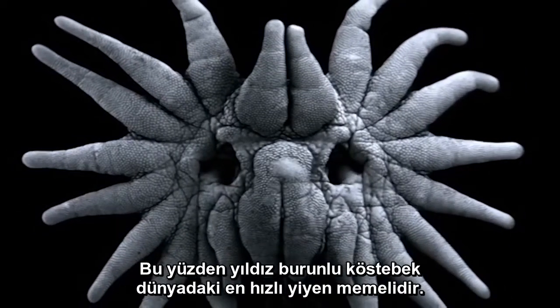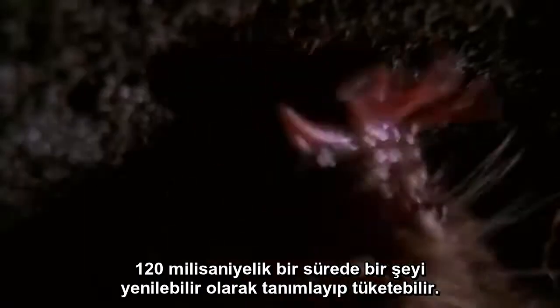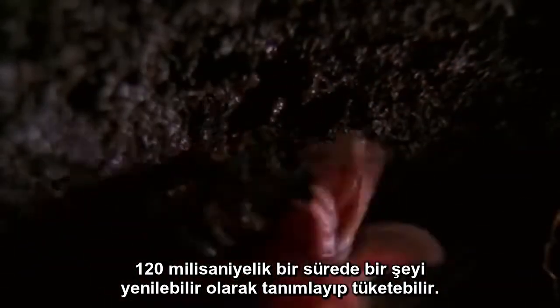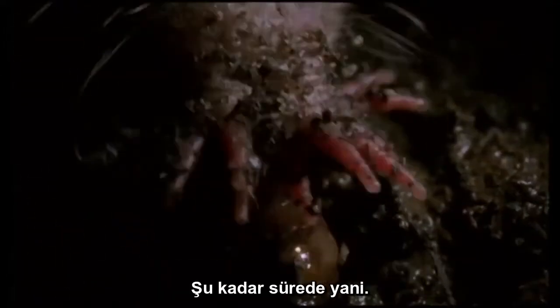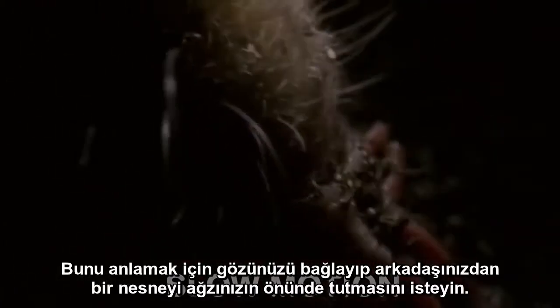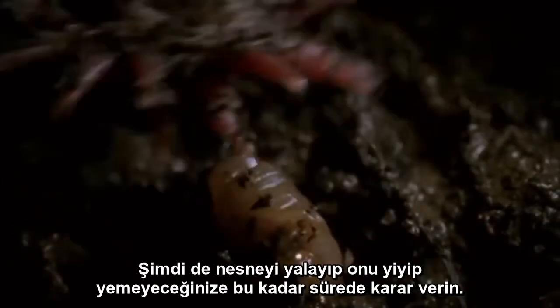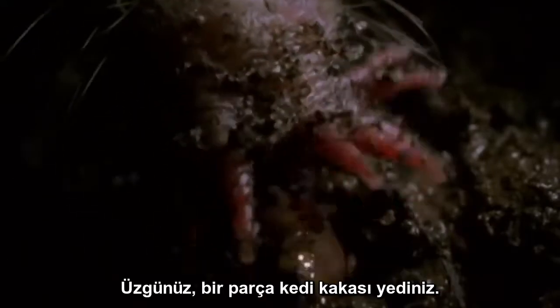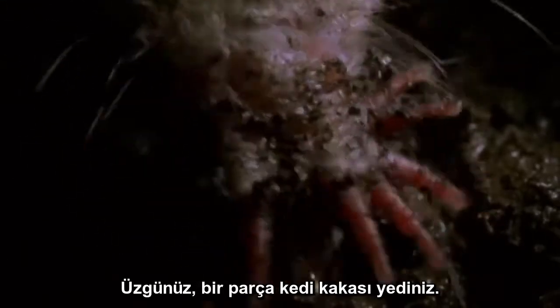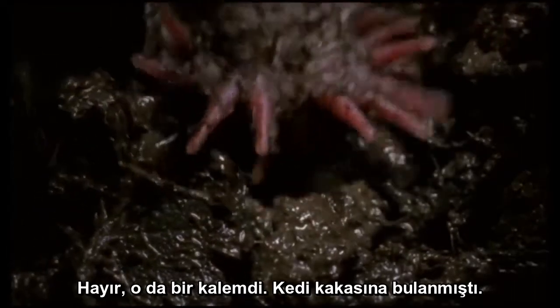And because of this, the star-nosed mole is the fastest eating mammal in the world. It can identify something as edible and consume it in as little as 120 milliseconds, which is this long. To understand this, put on a blindfold and have your friend hold out an object in front of your mouth. Now lick it and decide to eat it in this amount of time. Sorry, you just ate a piece of cat poop. Try again. No, that was a pencil, which he stuck in cat poop.